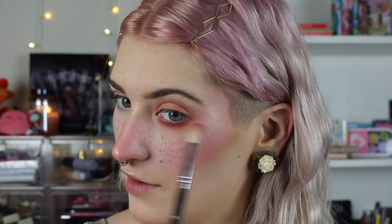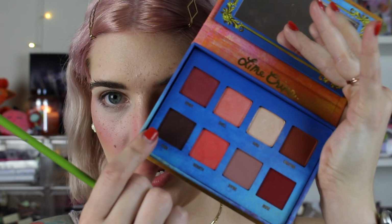I'm going to take a little bit of Rebirth again, just like I did before, like not a ton. And I'm just going to work on smudging this out. And I'm okay if it gets blended down because, like I said, I'm doing a big wing. I'm cool with a smoked out lower lash line. And I'm also going to add a little bit of glitter to this lower area. I'm going to take the shade Icon now, and I'm just going to use this flat definer brush from Alamar Cosmetics and really press that against my lashes.